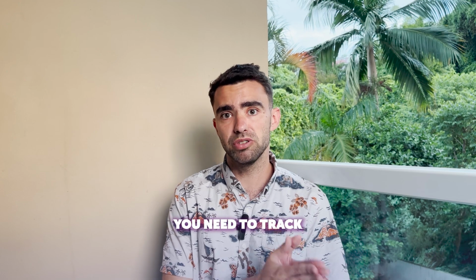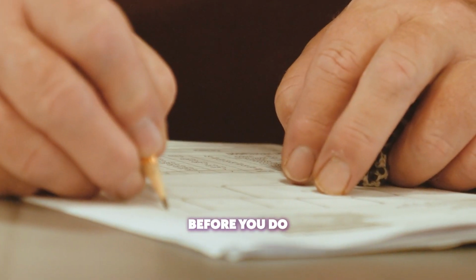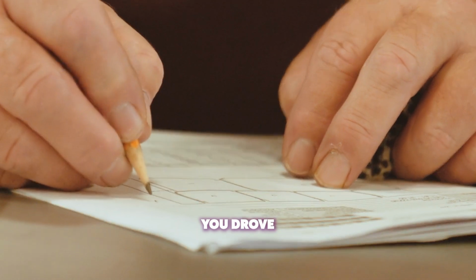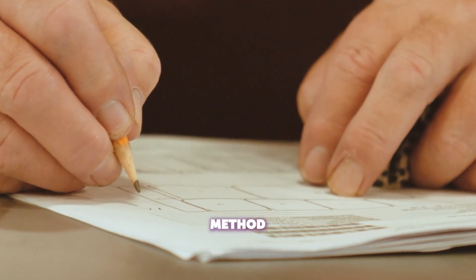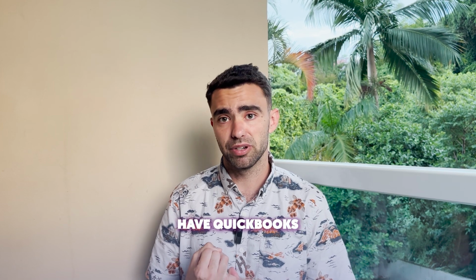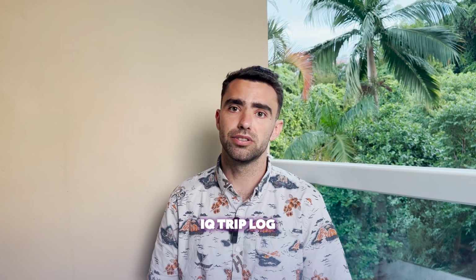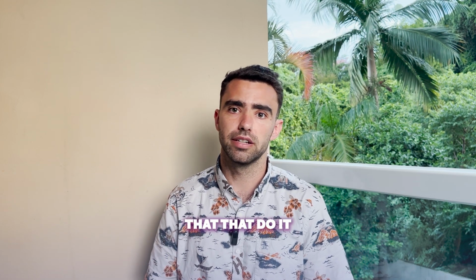In both scenarios, you need to track your miles. That is the number one thing you must do if you want to get the car deduction. Before you do anything else, you got to know your mileage you drove. Whether you're taking the actual expense method or you take the standard mileage rate, you got to know your miles. And we recommend, if you have QuickBooks, you work with us, the QuickBooks app tracks it for you, or you can do MileIQ, TripLog. There's a few other apps that do it.